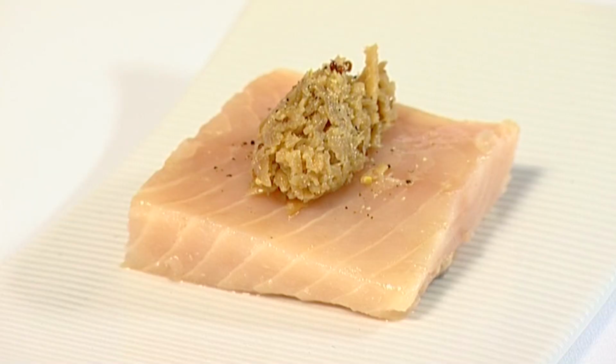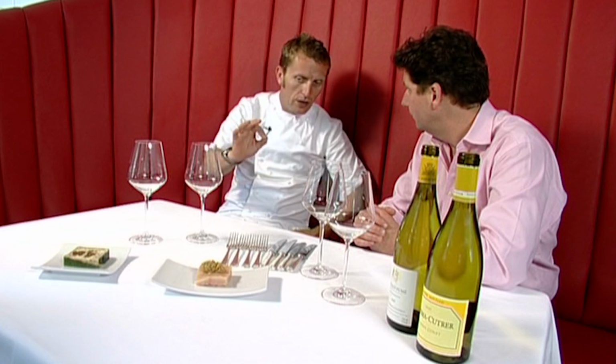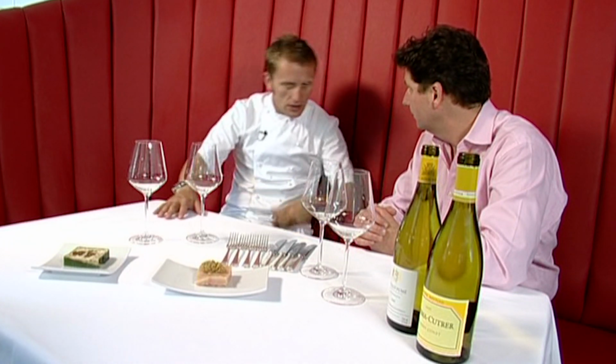Now, I think that'll work very, very well because you've got the oiliness in the fish that will work superbly well with the dry nature of that wine, because that wine, I imagine, has got quite a dry finish to it. Yes, you're spot on. And then you've got the horseradish, which is giving it a touch of acidity, so acidity and fat should hopefully balance out and allow the cut through the middle of it all.